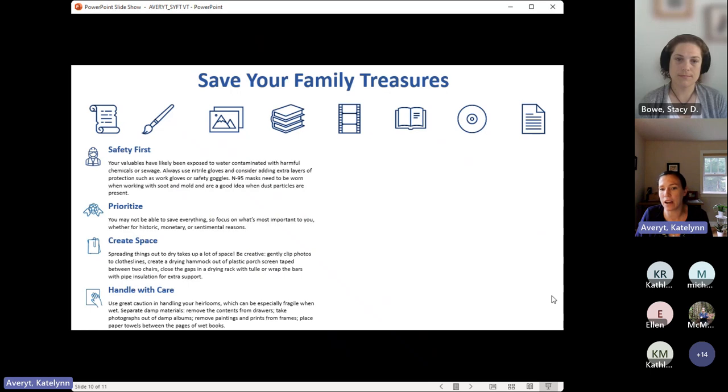The next thing is handling with care. When objects are retrieved from a disaster, they really need to be fully supported in order to prevent warping or tearing or breaking or distortion. We always recommend that two or more people handle any objects or use a backup physical support. These are really times when your objects are in their most perilous condition. And so having a good plan for making sure that you have the resources available to move them is also critical.